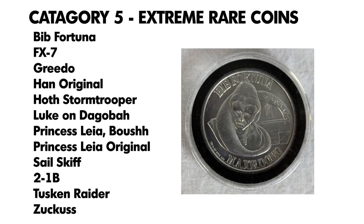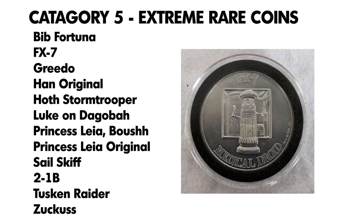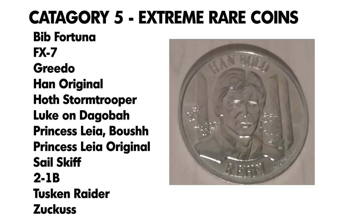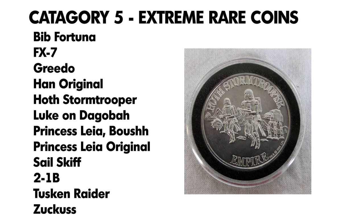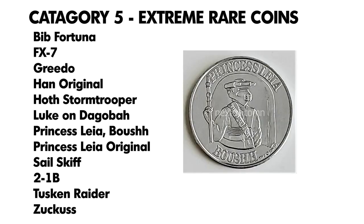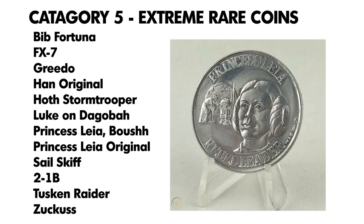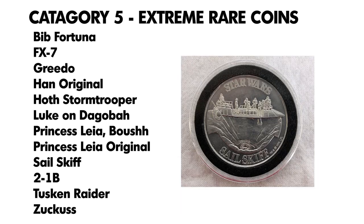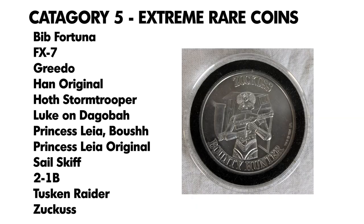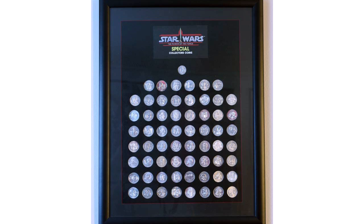And finally, there are the category 5 coins. These are the lightning in a bottle coins. These were also sent out in the mail, but we're talking about hundreds were sent out, which makes you extremely lucky if you got one of these in the mail back in 1985. Most of these category 5 coins that have turned up in the market come from ex-Kenner employees who had multiples of these at home. So these are the famous 62 Power of the Force coins. And if you're lucky enough to fill a case of this as a complete collection, it might look like this.